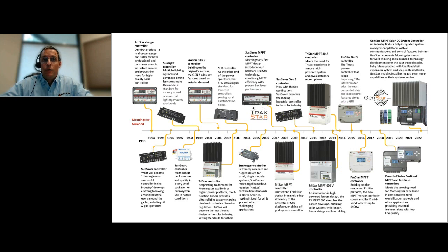And we've learned a lot about what works and what doesn't, and where our customers' pain points lie. How to couple our off-grid needs with smart, reliable design that stands the test of time. And many of those early charge controllers are still running strong today in installations on all 7 continents.